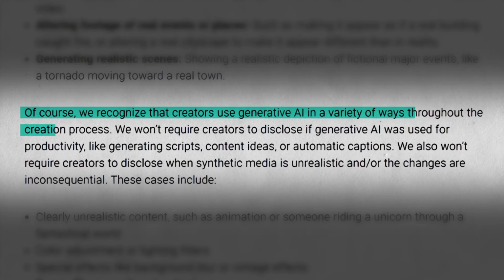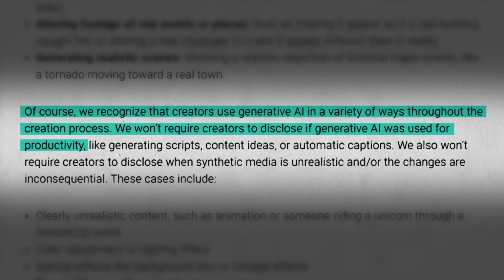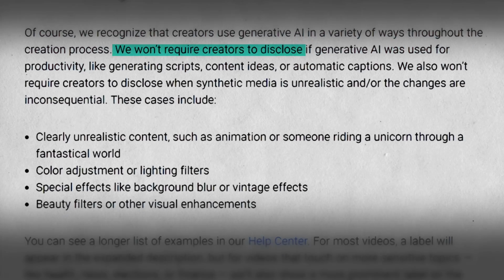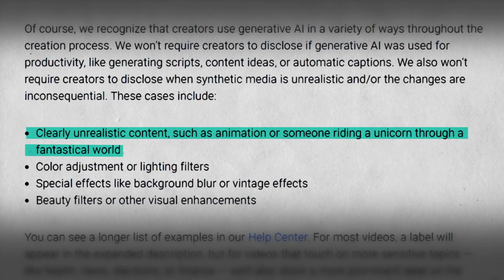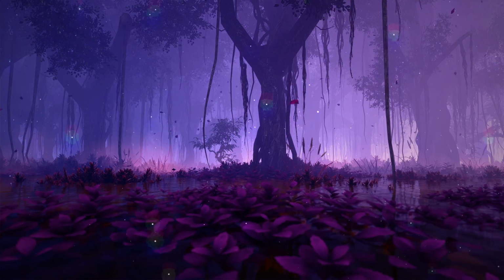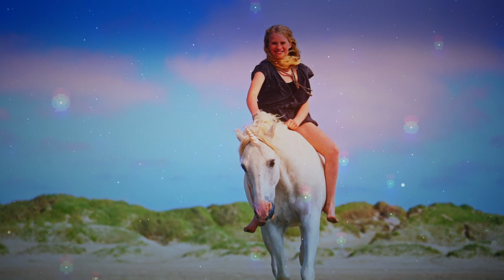Yet YouTube gets that not all artificially made content needs the warning. To sort this out, they've got another checklist for content that they deem okay not to disclose. This includes generative AI used for productivity, like generating scripts, content ideas, or automatic captions. Clearly unrealistic content, such as an animation or someone riding a unicorn through a fantastical world, color adjustment or lighting filters, special effects like background blur or vintage effects, beauty filters, or other visual enhancements.